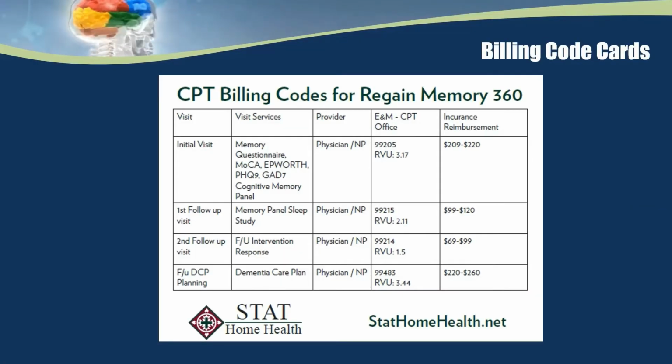Here's a copy of the CPT billing code for Regain Memory 360. Each of you guys have these. They're an index card size to give out to your physicians. If you don't have any, please get with your ED. Something I want to walk you guys through is understanding the difference between a CPT code and an RVU.